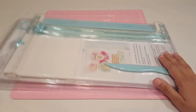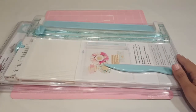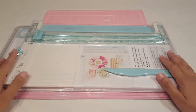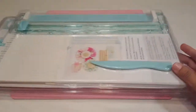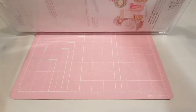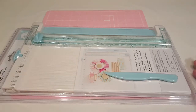You can make all kinds of things with this. You can make envelopes, rosettes, bows, cards. You can make a lot of things with this, so I'm really excited, and I can't wait to start using it. I definitely have to share a video with you guys on how I use this, and also show you what the actual board looks like and how it comes.